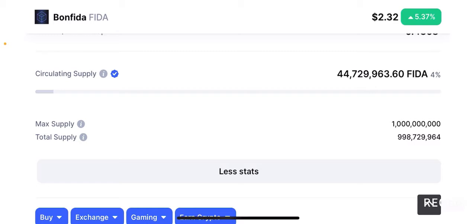But I think depending on how they play this, and how they manage to bring more utility to FIDA tokens, that will basically determine how many people will start dumping this or even start staking it, right? So that's something that we need to definitely keep an eye out for, which is probably one of the only negatives of this project so far, right?